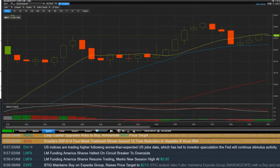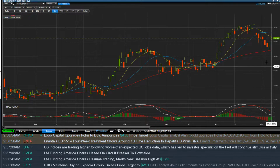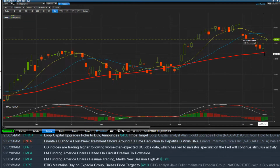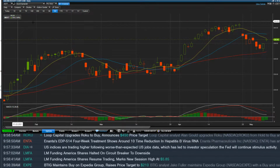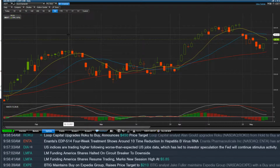Let's see, Microsoft's having a nice little day here, up about 1.1%, 6-month daily chart. I mean, look at that. Came right down to that red 50-day simple moving average, starting to break out now. Nice climb, up almost $3 for the day on Microsoft.